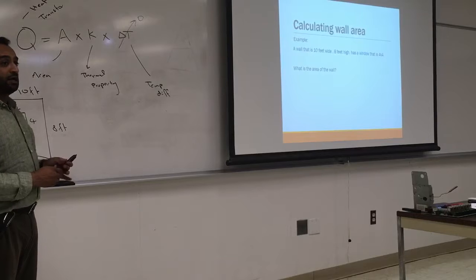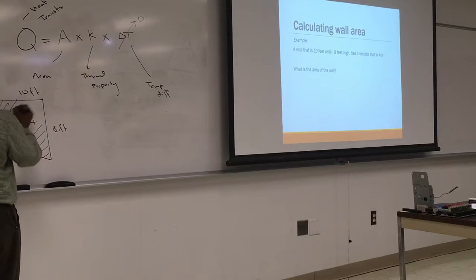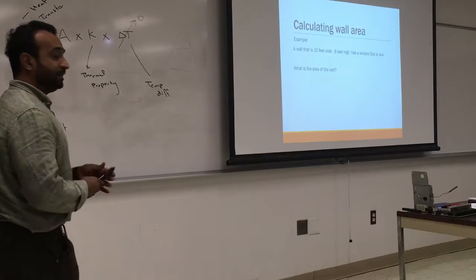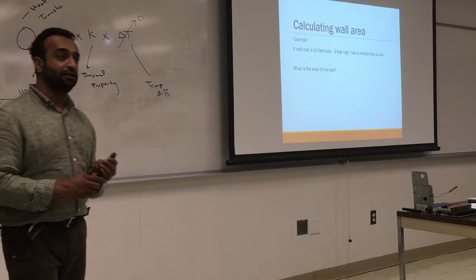I want the area of the wall. The wall is made out of... what do you want it to be made of? Stucco? Okay, stucco. So do you agree that the heat loss through the wall is different than the heat loss from the window? Yes. We all agree on that, right? So it would be a mistake to give the entire wall the same heat loss. So first of all, I'm going to find what area is the wall material and what area is the window. And that's one of the most common mistakes we have in heat loss.